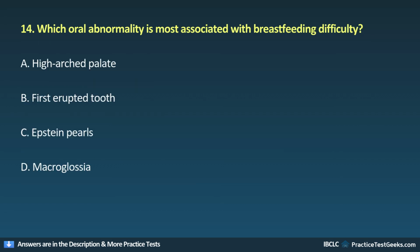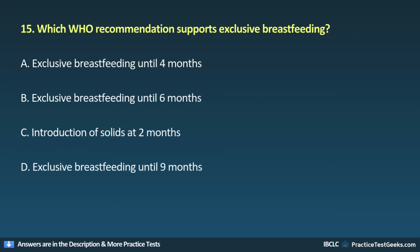14. Which oral abnormality is most associated with breastfeeding difficulty? A. High arch palate. B. First erupted tooth. C. Epstein pearls. D. Macroglossia.